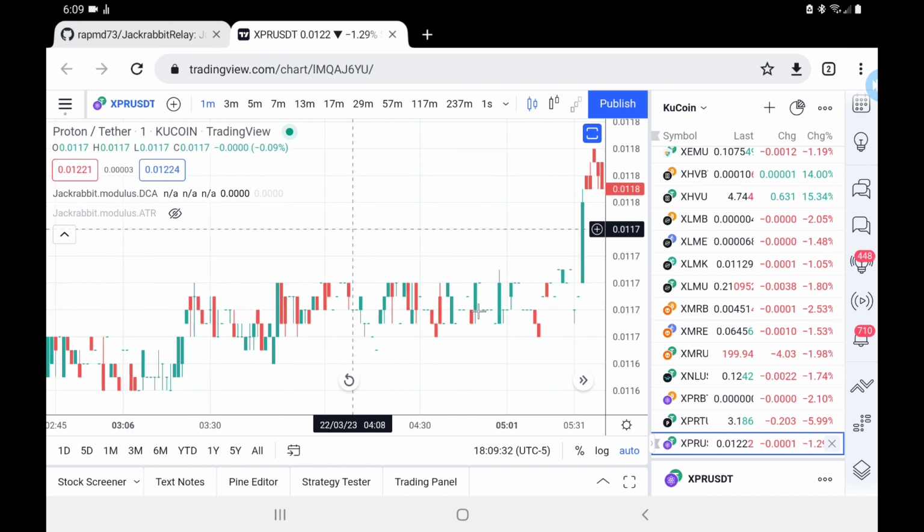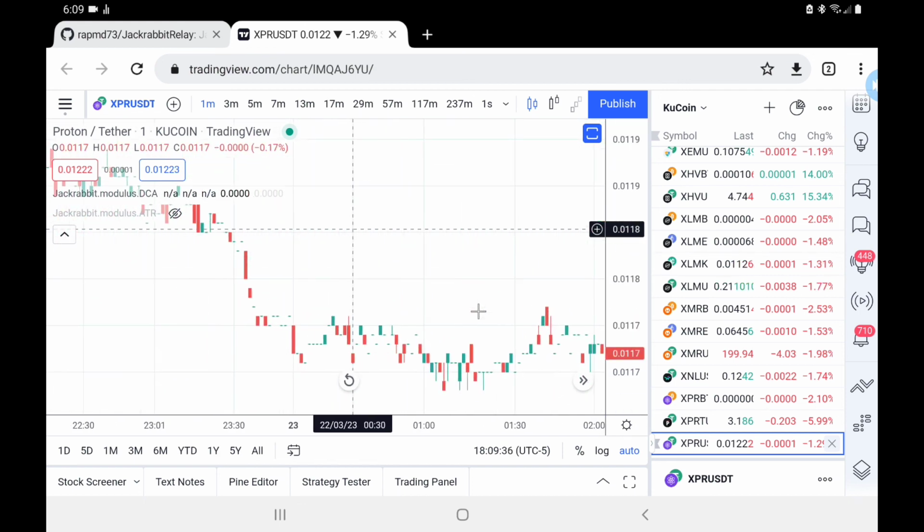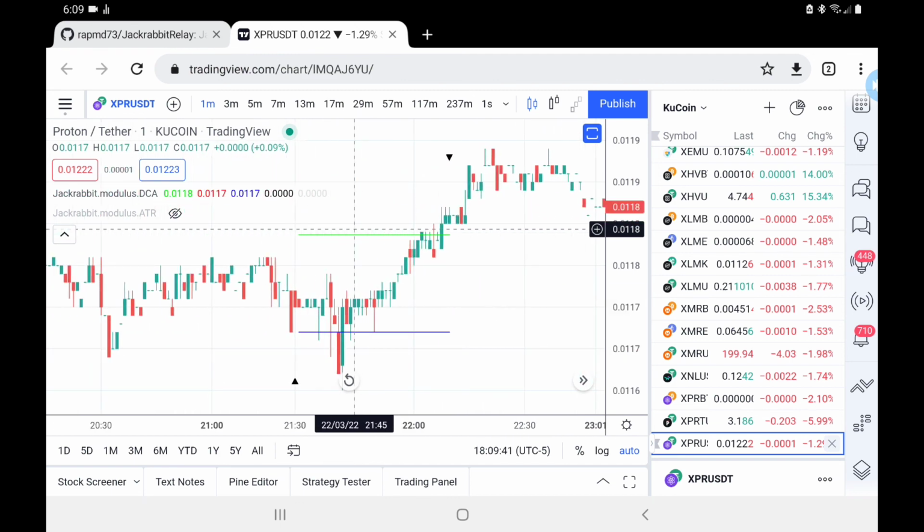Now, slippage for these small trades may be an issue, but at the 1 minute candle, I don't think it's going to really matter. Here is another one. I don't see slippage being an issue on this one at all, and it's still going to do well.